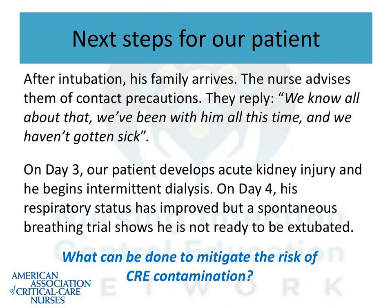On the following day, the patient develops acute kidney injury, and he begins intermittent dialysis because he is hemodynamically stable. The following day after that, he undergoes a spontaneous breathing trial, which shows that he is not ready to be extubated yet, that his respiratory status has improved, but he's not ready for extubation. So basically what this means is that we know he's going to be with us for a few days. He's not going to be in and out of the ICU quickly.